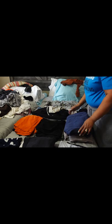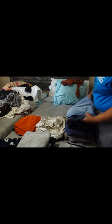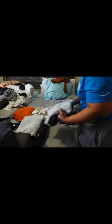So as I go through and I fold them, as I stated, I separate them according to how they are stored. So I can just grab a pile and put that whole pile where it needs to go versus when I get to the dresser or wherever it's stored, having to separate it again. And that normally works for me.